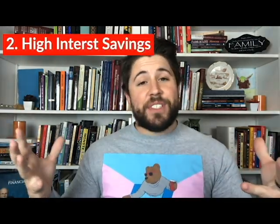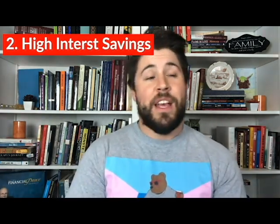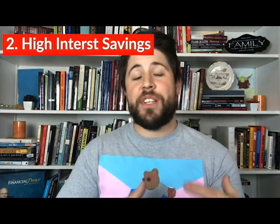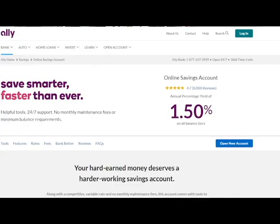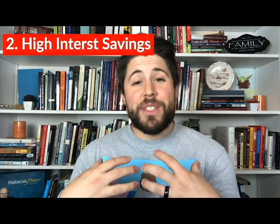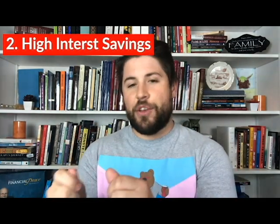When I say high interest savings account, it's not just your generic savings account at your local bank or credit union. That's going to pay you 0.05% on your money. There are high interest savings accounts out there, typically through online banks, that will pay you a much higher percentage for your money. I've used Wealthfront in the past, but currently I'm using Ally Bank because Wealthfront reduced their savings rate from 1.5% to 0.3%. Ally Bank still has a 1.5% savings rate for any money that's just sitting in your savings account.